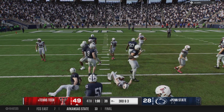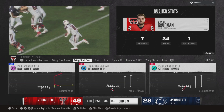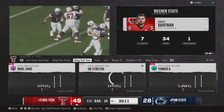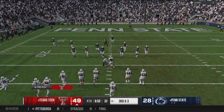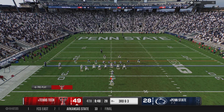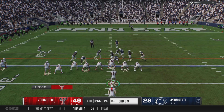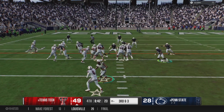A solid pickup there before the defense is able to make the stop. And the defense is still fighting. They haven't had the day that they dreamed of. You know, talking to the coaches coming into the game, they thought they had a good plan. They'd be ready to attack and limit some of the damage this offense has done. They haven't done it today. They got to go back to the drawing board, figure some things out, because this wasn't a great day.